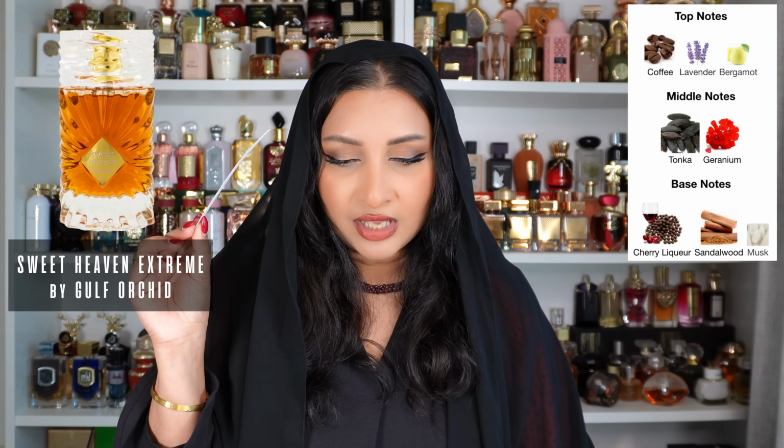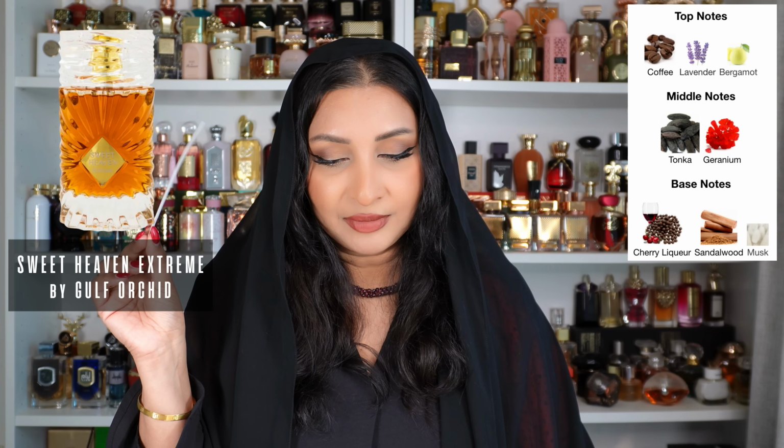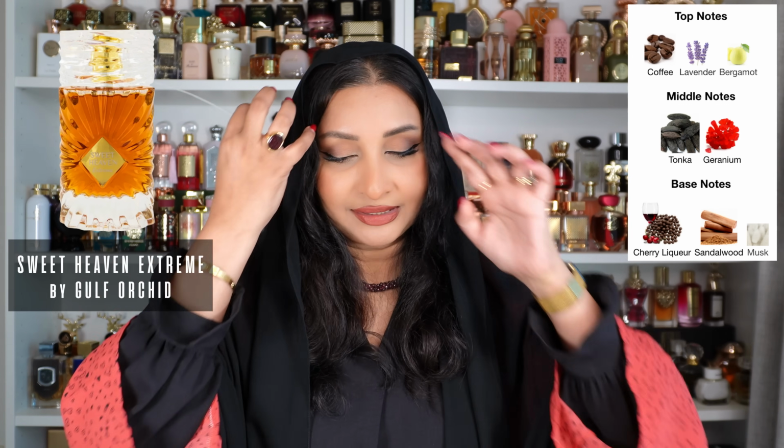It's definitely a fall-winter perfume because it'll choke people out. In summer, this is going to be just way too strong unless you want to wear it in the evenings or something. If you want to make an impression, you have to wear this perfume. The top notes for this are coffee, lavender and bergamot, middle notes of tonka and geranium, and the base notes of cherry liquor, sandalwood and musk.